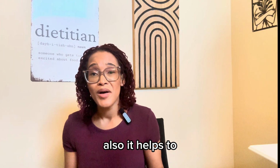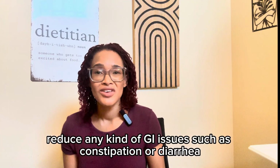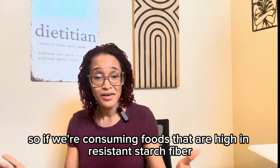Also, it helps to pretty much reduce any kind of GI issues such as constipation or diarrhea. So if we're consuming foods that are high in resistant starch fiber, it helps with that as well.